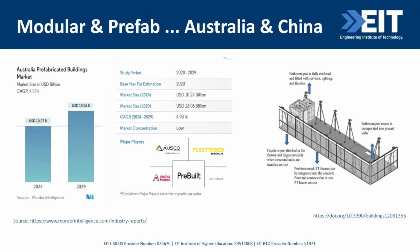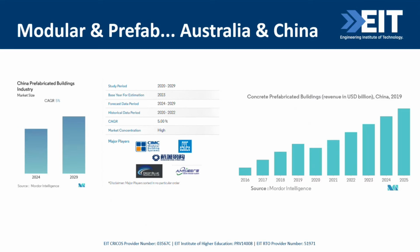Another point is we could just have a look at what's going on here in Australia, but also in China. There's also potential growth, as you can see in these diagrams over the last years. You can just have a look in terms of the concrete prefabricated buildings in China. And here you can also see the major players. I think in terms of the market, that's no doubt. In future, I truly believe more and more demand for prefabrication and modular construction will come. I'm talking about China and Australia, this is the trend, but I think in Europe and other countries, probably they will follow similar trends.